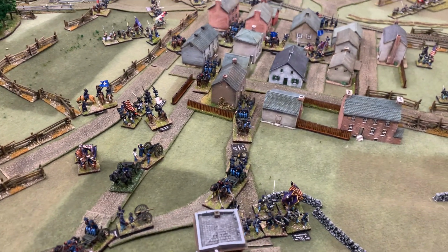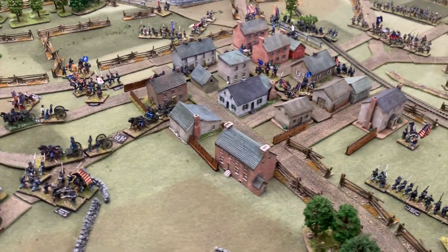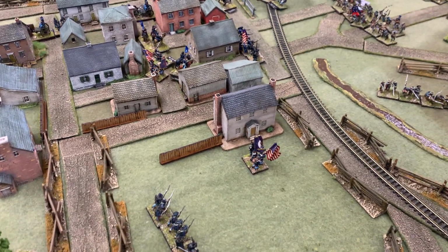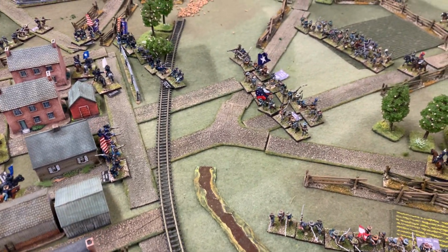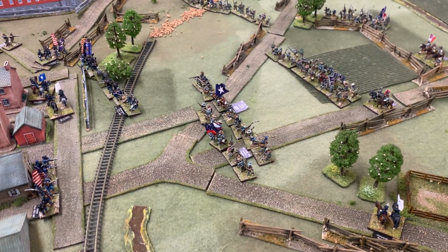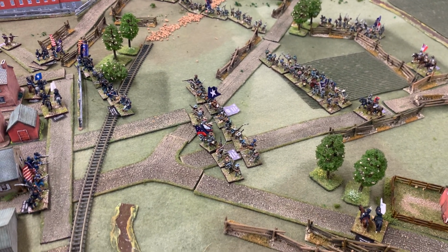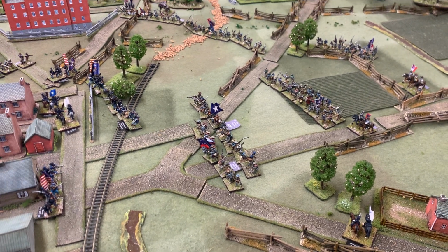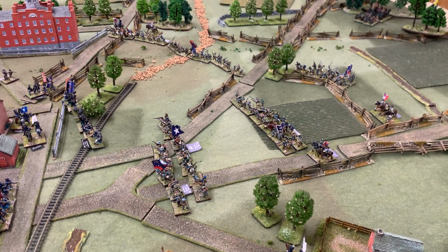And they put up sterling work, but I've got to say, Ian was rolling absolutely atrociously today, the 10-sided dice, and his line just buckled, collapsed, was slaughtered. We had one moment where there was a charge and there was a difference of 16 on the dice. Now, if anyone knows what Fire and Fury is, if you lose by 10, you lose 2 troop stands and you break. Anything above that is an extra stand.